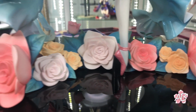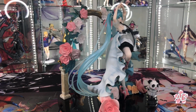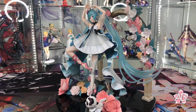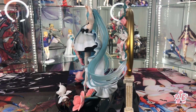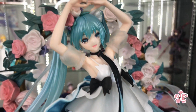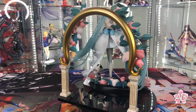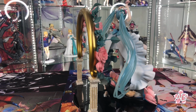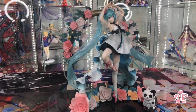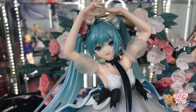But yeah, the pastel colors aren't really doing her justice, but all the shiny paints that they used just make this figure pop out really well, especially the gold accents from the arc. That is just magnificent. Really just makes this figure pop out as a whole. And the pose is also really nice. The display as a whole is also really nice. That's why she is number 7.